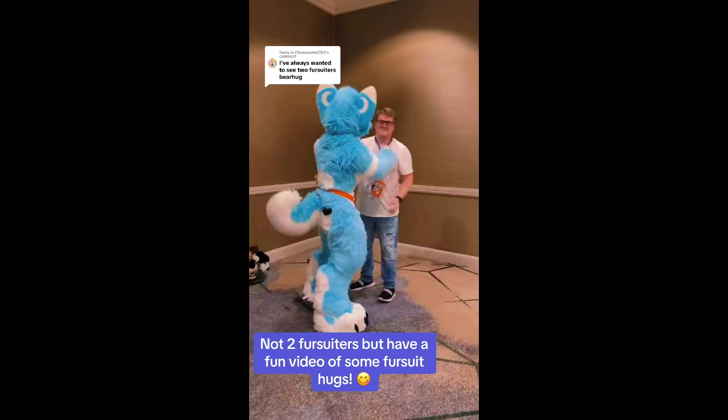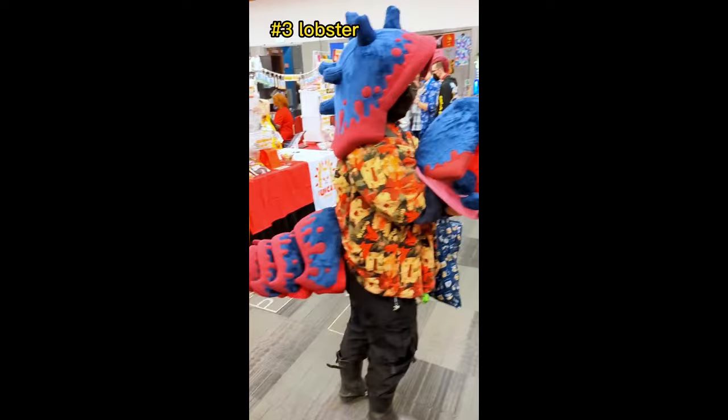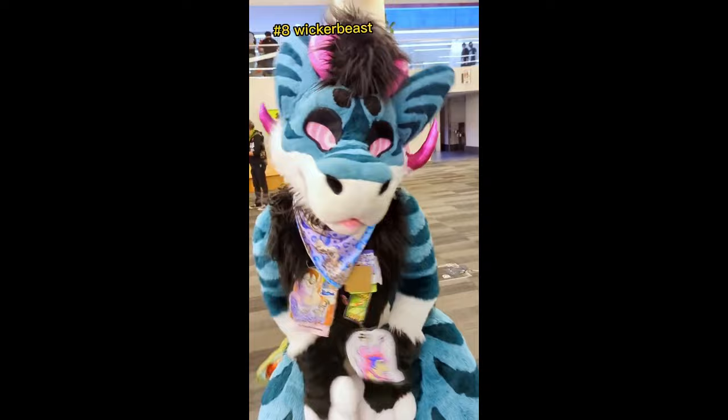Another edition of How Could Anyone Hate Fursuits When They Look This Flippin' Cool? As always, whenever I go to a convention, I'll ask the fursuiter for a little video if the fursuit stands out to me. If they're really cool or really unique looking, or just really cute. And I really love sharing them with everybody. I think it's important to show people just how creative furries are. And these fursuits are works of art.